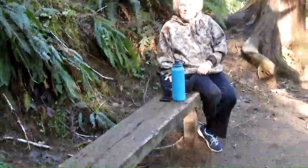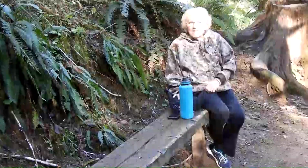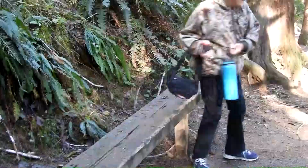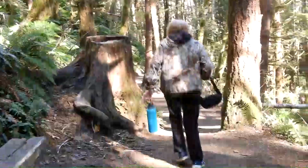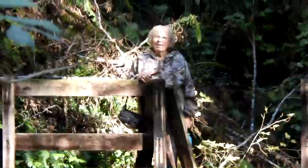We see some big old logs laying down that are rotten, and they've even placed a little bench here for you to take a little break on as we wind our way through the trees and across one bridge after another as we move down the trail.